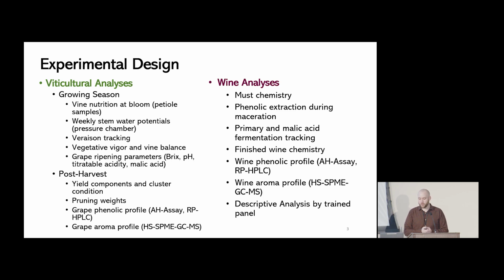And post-harvest, we looked at yield components and cluster condition. Did maybe one clone have more green clusters, more sunburnt clusters, et cetera? We looked at pruning weights, and we used that information to determine if there are differences in vine balance between vegetative vigor and fruitfulness. We also measured the phenolic profile and the aroma profile of both the grapes and the wines in the same way.